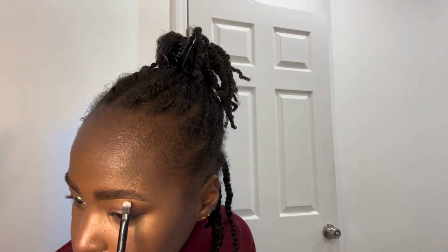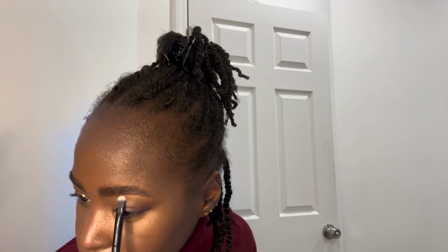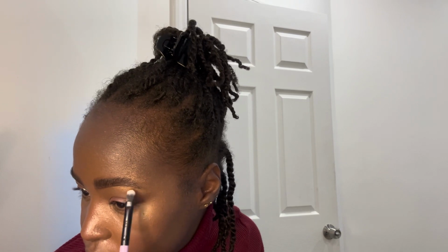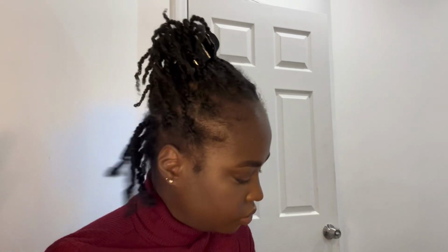Now, I probably should have used the pink. I kind of messed it up. This was kind of getting on my nerves all day long. Yeah, bad call. But we move. Pink would have looked so much better.